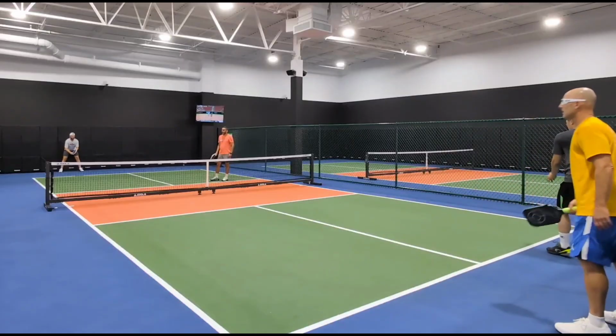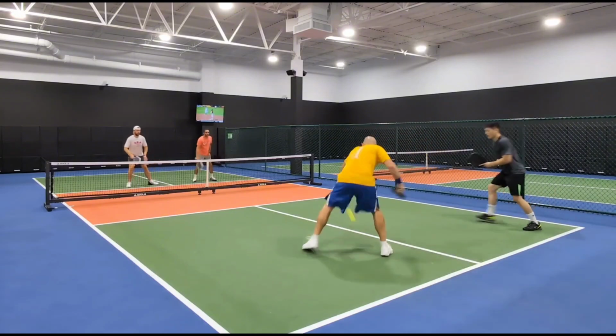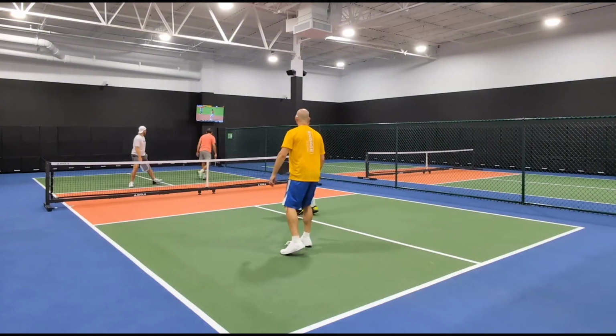The V7 Prism is a paddle I immediately liked when I first used it, and to this day, it's a paddle I always keep in my bag, as I'm always comfortable switching back to it.